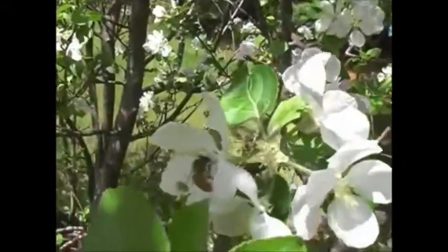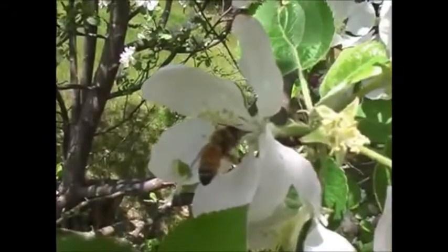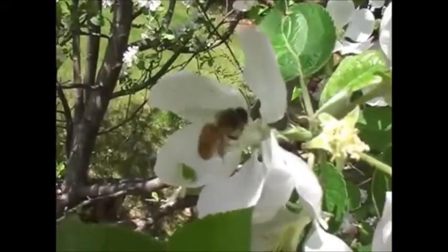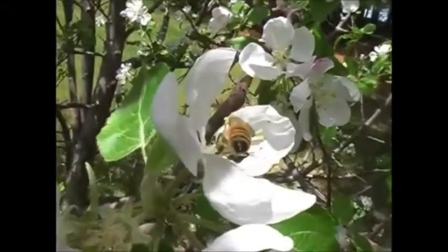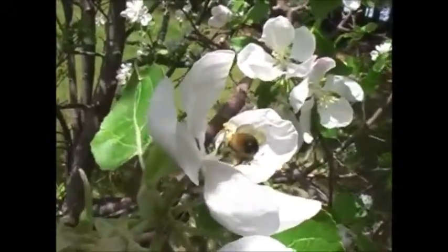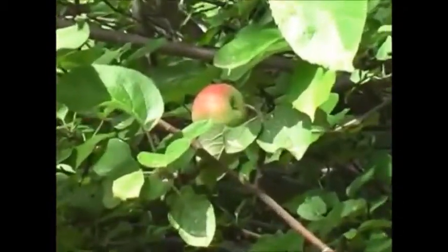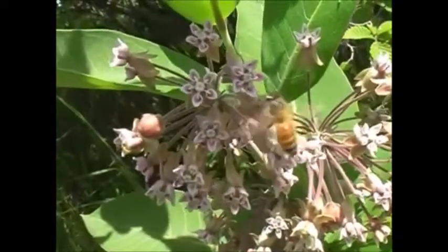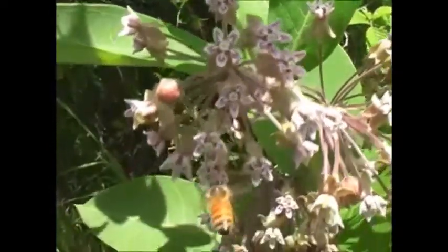This honeybee, collecting nectar from apple blossoms, has grains of pollen sticking to her body hair. She is carrying this pollen from blossom to blossom, pollinating the flowers and initiating the fertilization process. As a result, apples containing fertile seeds start to develop. Milkweed flowers also must be pollinated, but the process here is very different from that of most plants.